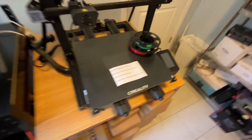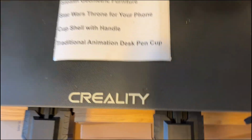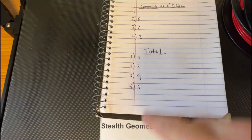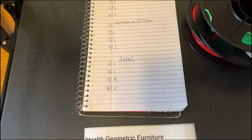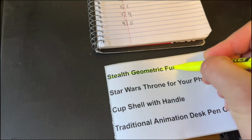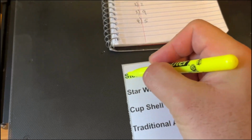First one I'm going to cover is which one won. And the winner is number 1. So that's the total right there. There's 11 votes for the stealth geometric furniture. And that's the one we're going to be working on.